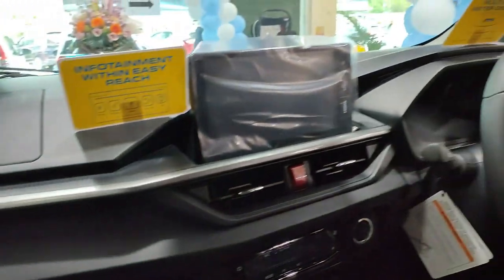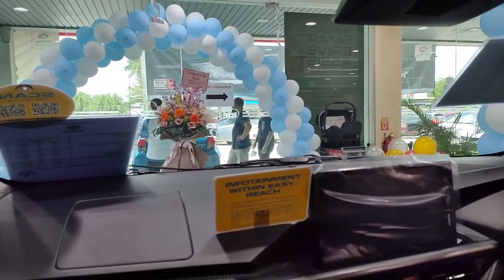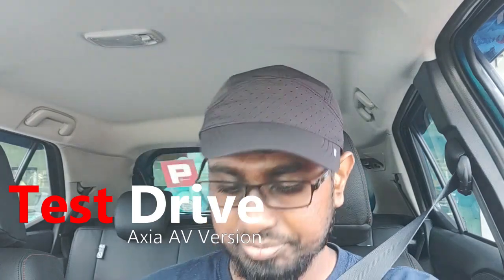So this is pretty much the car. I think I can test drive the car later on because there's not many people at the moment at the branch right now. So let's give it a test drive and see macam mana the car feels like. So mungkin ya.